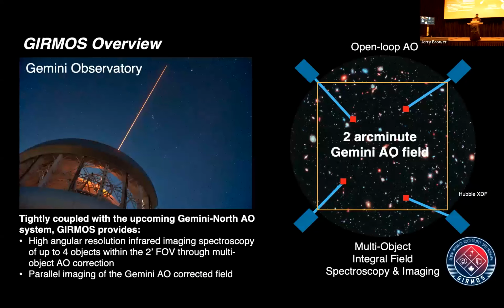Now, you nicely summarized what GIRMOS does, and in a real nutshell, it's basically a quad integral field spectrograph that sits behind the 2-arc-minute GNAO field. And it is able to image through that field at the same time. You get a little bit of occultation from the pickoffs if you do wish to do simultaneous imaging. And the diagram on the right shows you the GNAO field, and the imager field is the square inscribed within it. And of course, each IFU is doing additional corrections so that you get very high angular resolution observations within the small field of view.